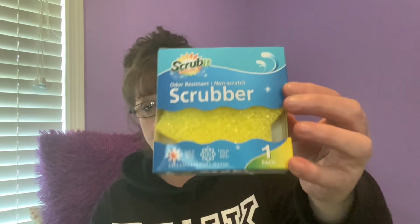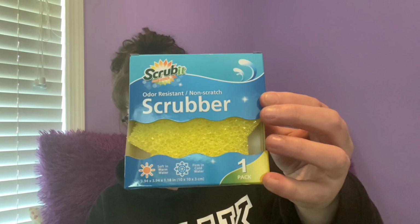Wait, they measure, they're pretty good size actually. They're 4 inches all the way around. So I picked up another one of that, yeah, yellow. That one's yellow.